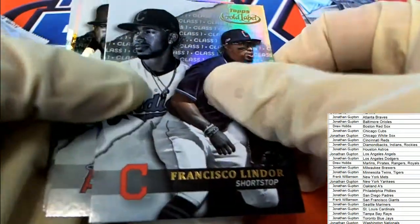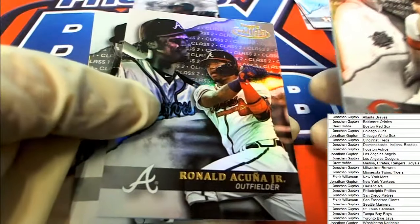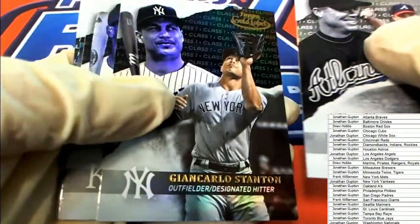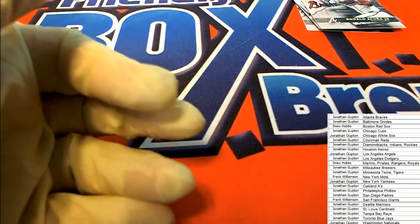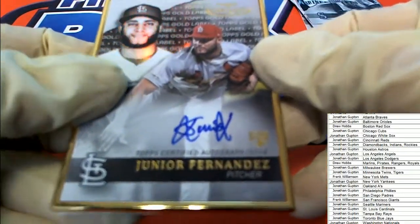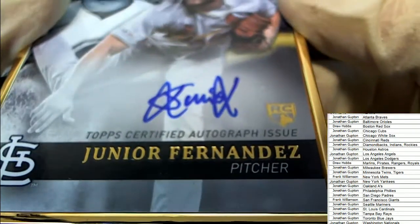Class 1. Class 2, Acuna. Kyle Lewis, class one. Our autos, a Junior Fernandez rookie framed auto for St. Louis owner Jonathan G. Nice rookie autograph.